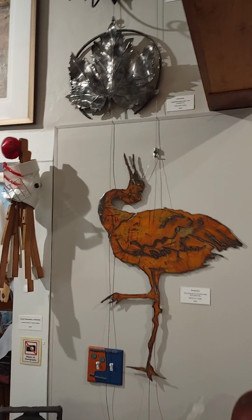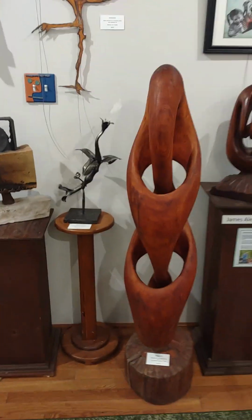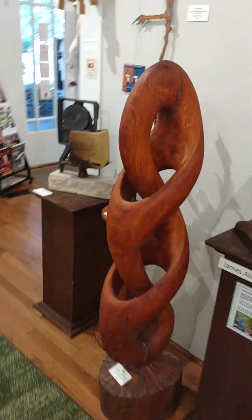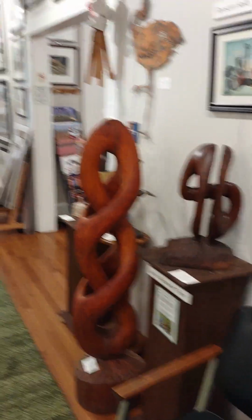A new artist we just took on with this show is Michael Ann Carley. She does metal work, very beautiful. We've still got a couple of the infinity sculptures by James Alexander Tom, who sadly, very sadly, passed away this year. We're missing him greatly. We love him. And he was a good friend to Juniper Art Gallery.